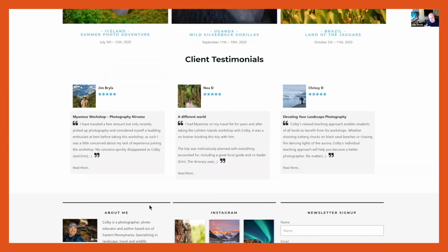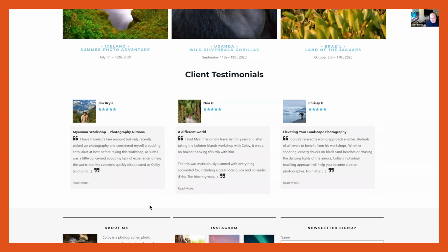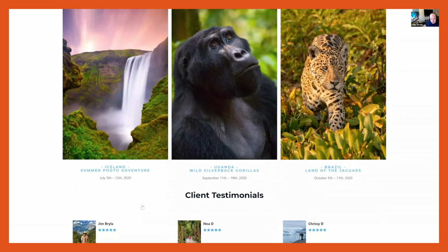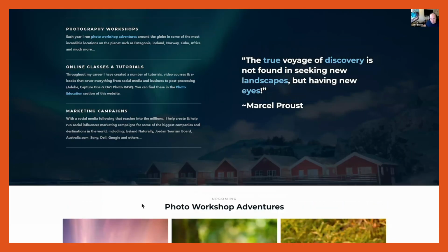But if you think about this from a design standpoint, we have a clean white background. We have enough spacing and balance between everything that we're seeing, and it happens throughout the entire main page.